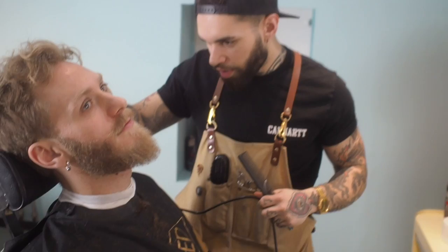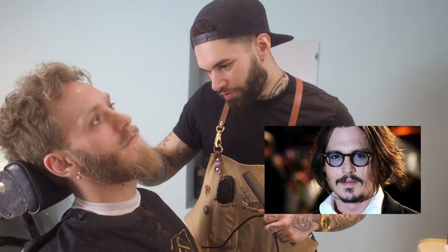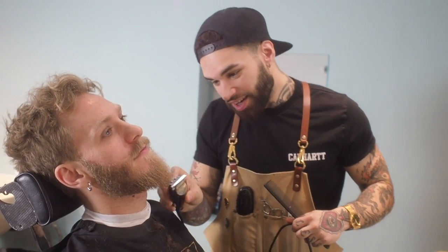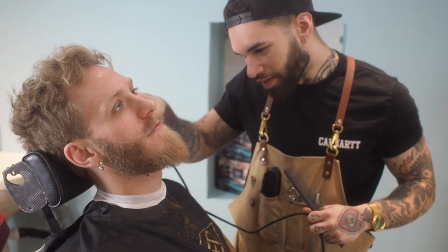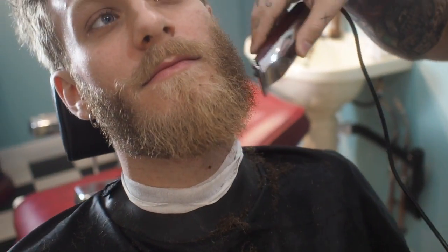You know what, I'm quite a big fan of the Johnny Depp beard. Are you? Yeah, man. I love how it's just effortless. I think he just doesn't do anything. That's just how he is. I know. I think that's one of the things I like about it, that it just looks like he doesn't give a shit. It kind of looks cool, yeah.